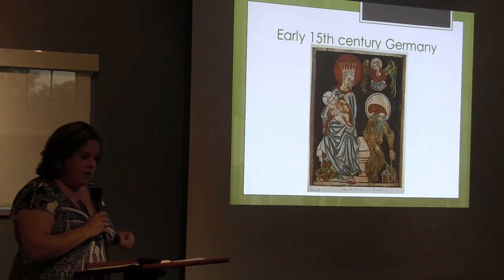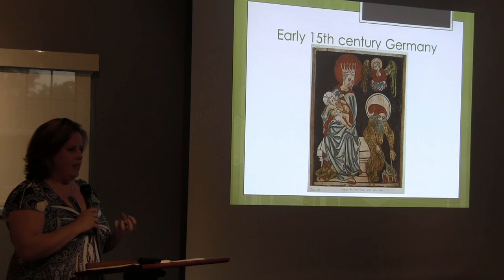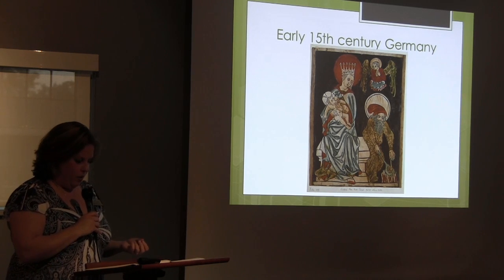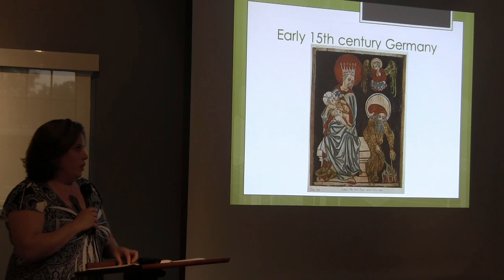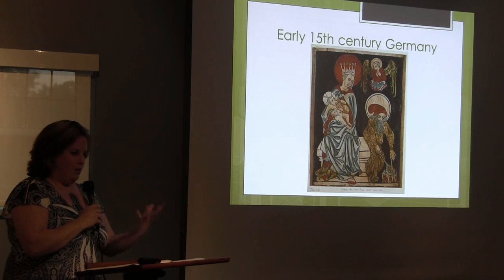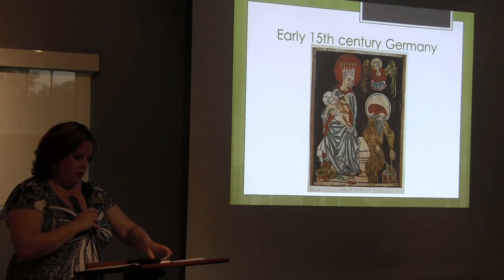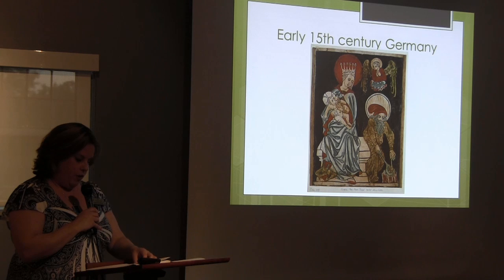In the early 15th century, the locus for production of woodcuts really turned to Germany, and it stayed there for a very long time, as you may know. It wasn't until the early 1400s that paper was widely available. It had been invented, but it was, again, not widely available in Europe until that time. So the center for woodcut shifted from France to Germany, and it flourished.